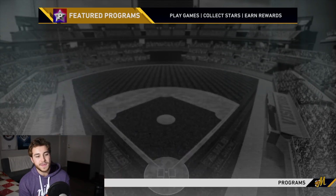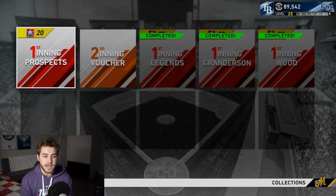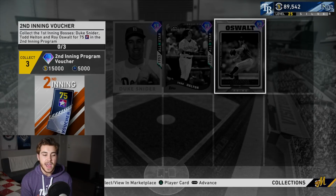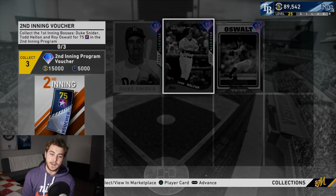But let's talk about the voucher. Of course, for the voucher, you go into the collections, into the first inning. It can be found right here. The second inning program voucher, I plan on doing this personally just because I think there's so much value. And another thing that you have to consider, because this is something I'm going to mention later, is if you don't have school, or if you have limited online school and you are managing it pretty well, or if you are currently not working due to everything going on in the world, it is even more reason for you to do this and pick this up.